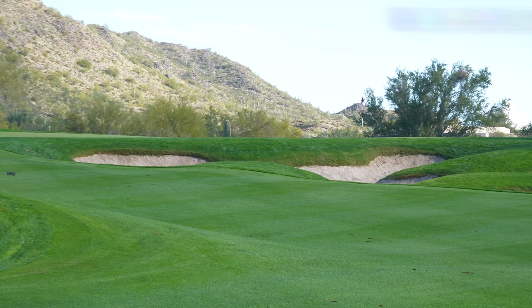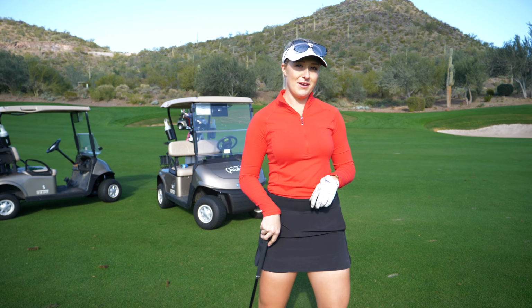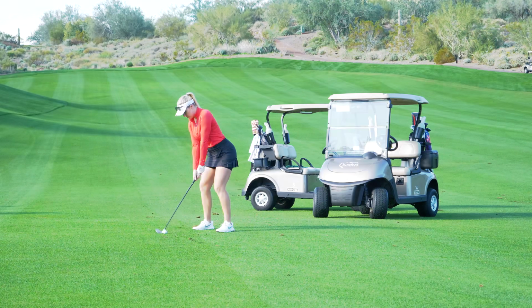Oh, Paige hit this pretty pure, just right of the pin. 115 left here. Mike's helping me out, said it's a little into the wind, so thank you for that. I have about 120 and I'm gonna play a pitching wedge.